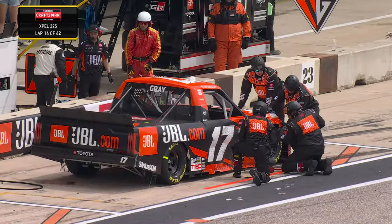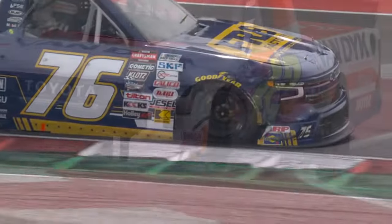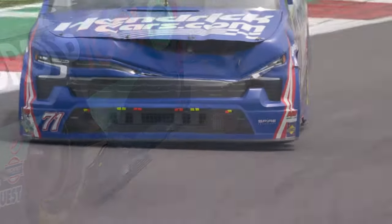Wow. Nice reset here. Let's catch our breath and go back to it. Yes, Corey Heim will be the leader when we come back and drop the green once again from Circuit of the Americas. I think we're going to see a little bit more of this, guys.